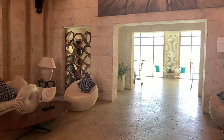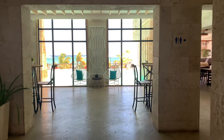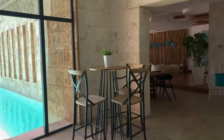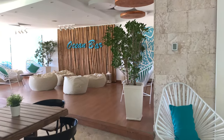And then through this, you have the ocean bar. This is located right where the lobby is. The ocean bar is pretty cool. It's always pretty quiet and it's very spacious. So if you wanna come and have a relaxing drink away from everyone.